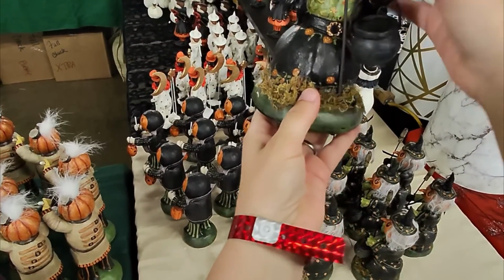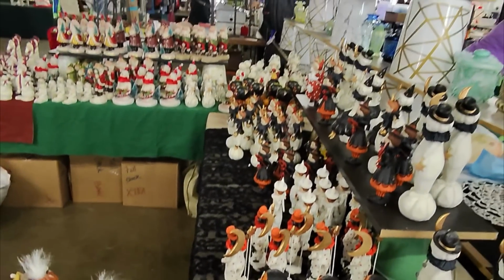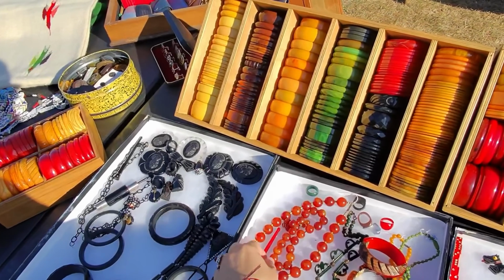Now this is all modern, but it's Halloween little statues that were super adorable. When you see them all lined up like that, I thought they were super cute. There's jack-o'-lantern, witches, there's ghosts. Definitely modern, but super cute.